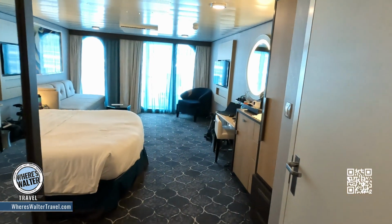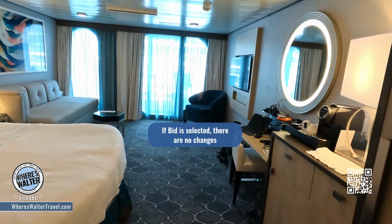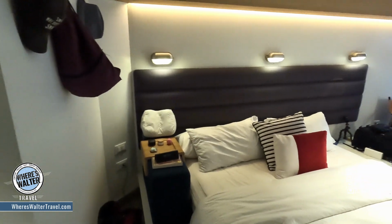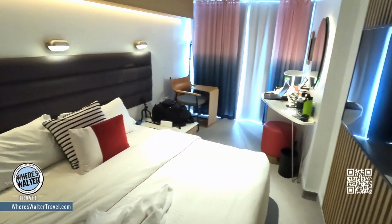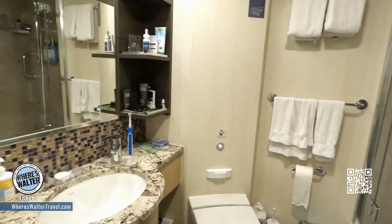And third, if your bid is selected, your credit card will be charged immediately and the cruise line will move you into your new cabin. You have absolutely no control over which cabin the cruise line assigns, and you cannot request any changes once the change has been made. Now, each cruise line is a little bit different, but those are the basics of how the bidding process works.